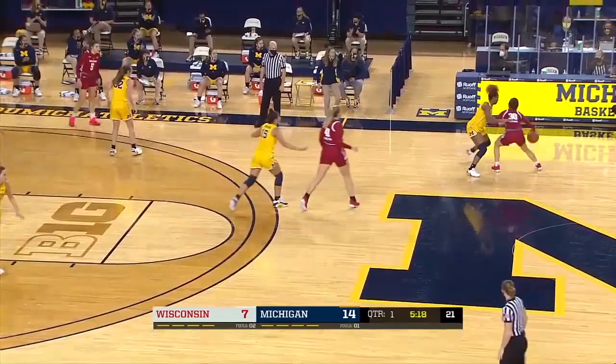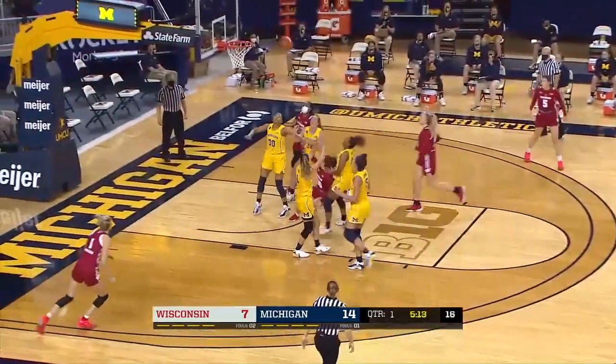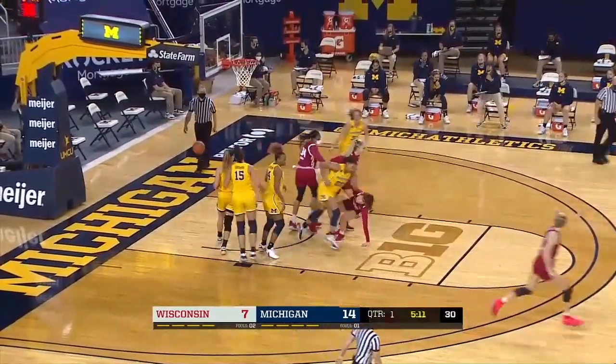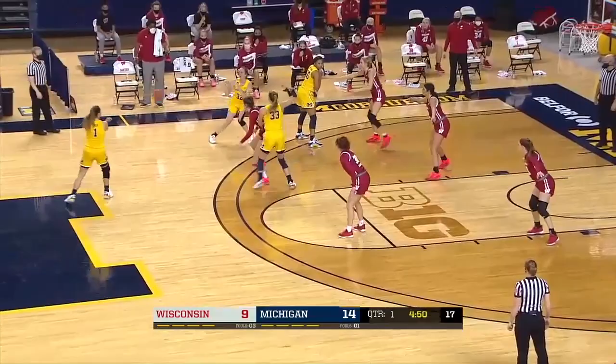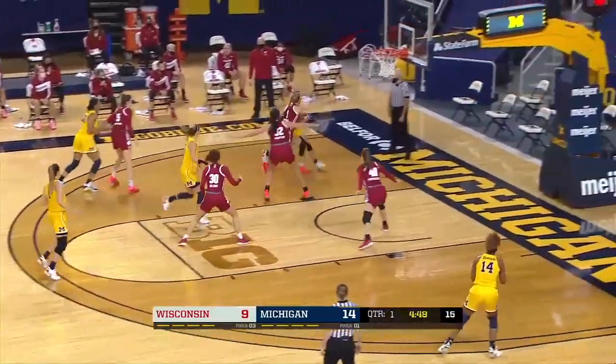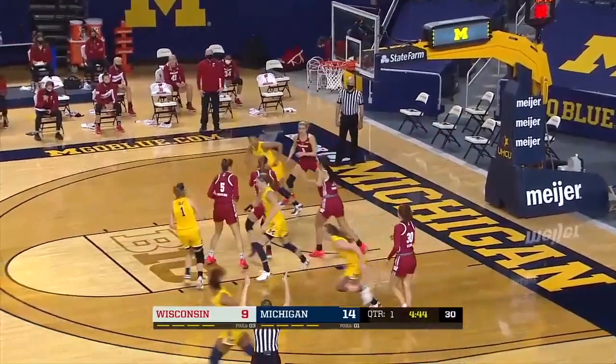5:20 to go in the first quarter. 14-7 Wolverines by a touchdown. Here's Hilliard into traffic. Oh, a runner off glass. How did that get off and go through? Leigha Brown has it on the left wing for Michigan. 15 to shoot as Brown drives, wraps around a pass in the right corner for Kenray Johnson, who knocks down the triple.